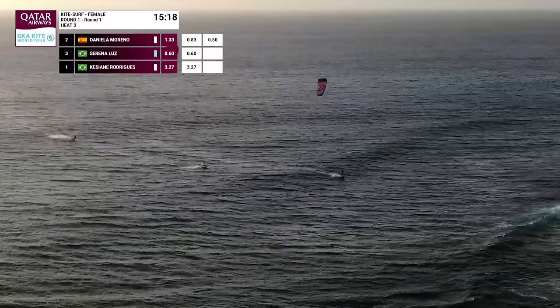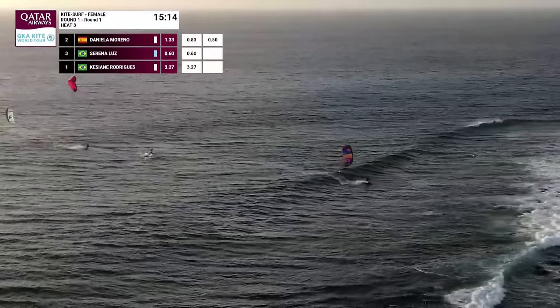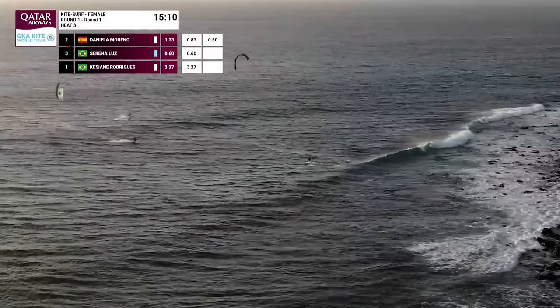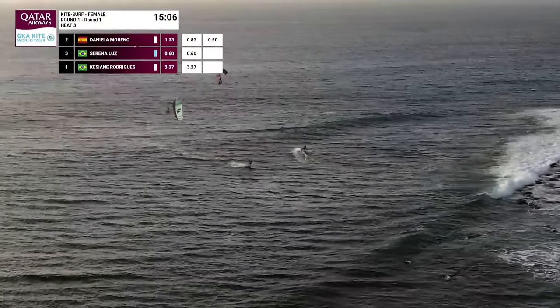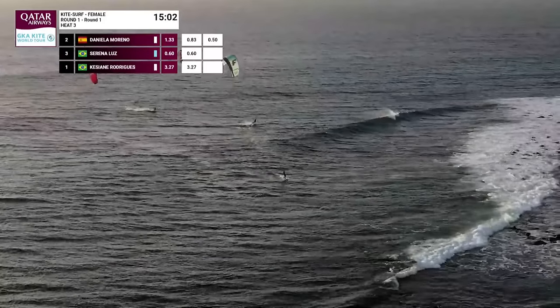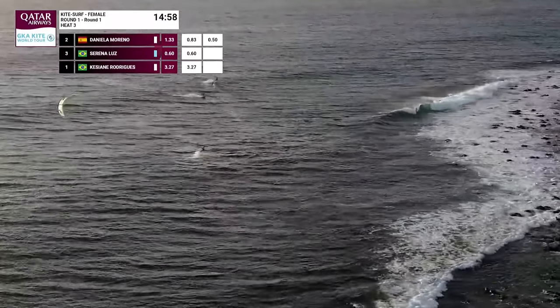As we are getting ready there, it looks like we might start to have a wave. That is going to be Serena Luce on the Duotone. There we can see on the F1 is Daniela Moreno, and out there on the red North at the back is Cassiani Rodriguez. Moreno, 1.33. Cassiani, 3.27 for that wave.